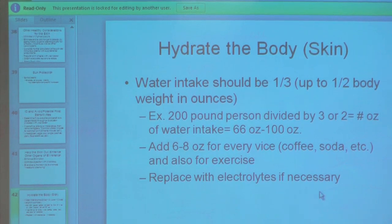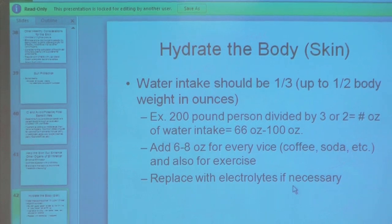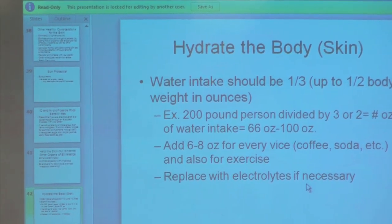And please replace with electrolytes if necessary. Most people come in dehydrated to the clinic here. However, some people drink way too much water, actually. Maybe a couple people that have come in say they drink gallons, and it may be too much because you're flushing out your electrolytes. So replace with electrolytes if necessary.